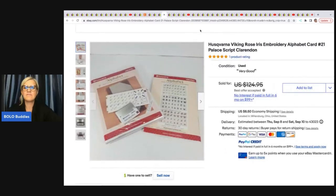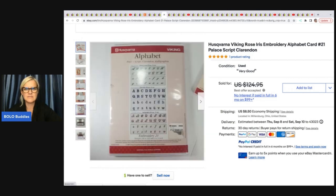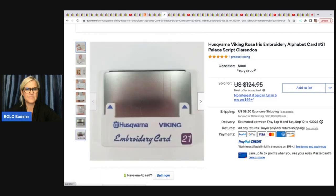These are Viking Rose. I don't know how to say the first word, so we're just going to skip it. Viking Rose Iris Embroidery Alphabet Card. She got these at the Goodwill for $2.50 and took a best offer of $75 on these. So how cool is that? That's not something I've ever seen or sold, and I am impressed. Very cool.